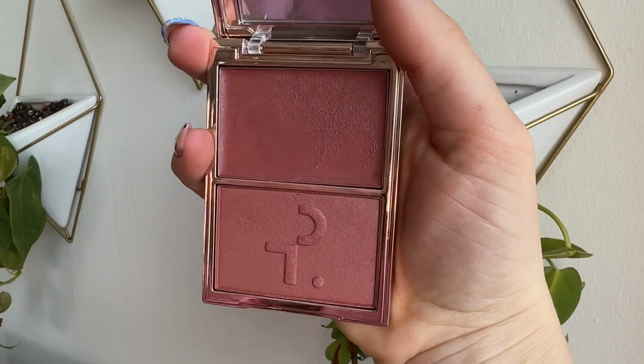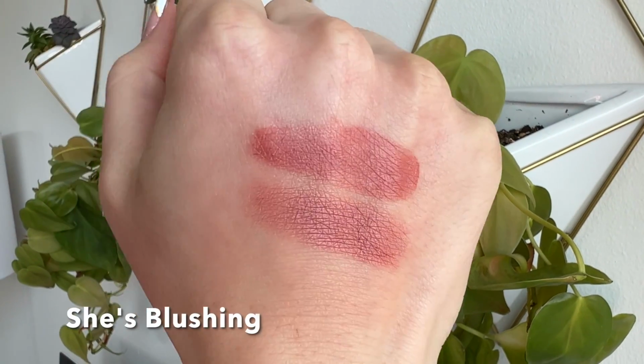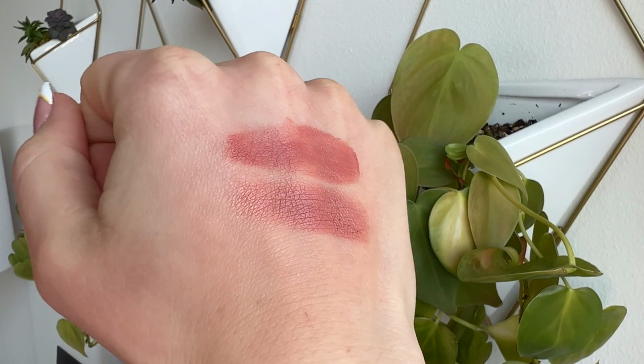And then my other favorite shade is one of the newer colors. This is called She's Blushing. I feel like this shade is always sold out right now, especially because this is one of the newer ones. Unlike She's So LA, which is more of a brownie nude, She's Blushing, you can see it's definitely a nude, but it's more of like a soft pinky nude. I think this is described as like a beige on Sephora. I don't think I would describe this as a beige. This is like a beautiful soft rose.